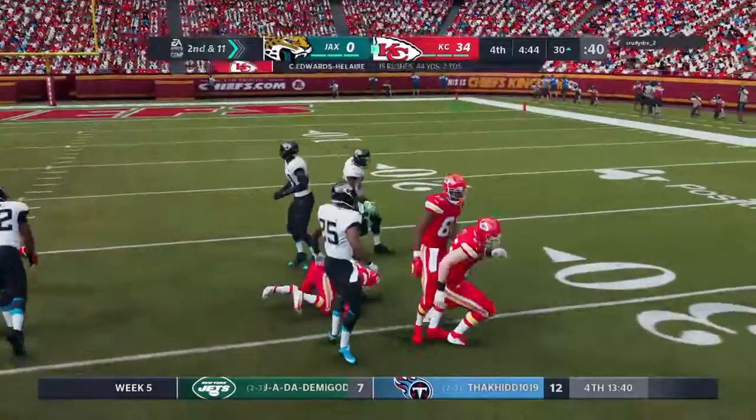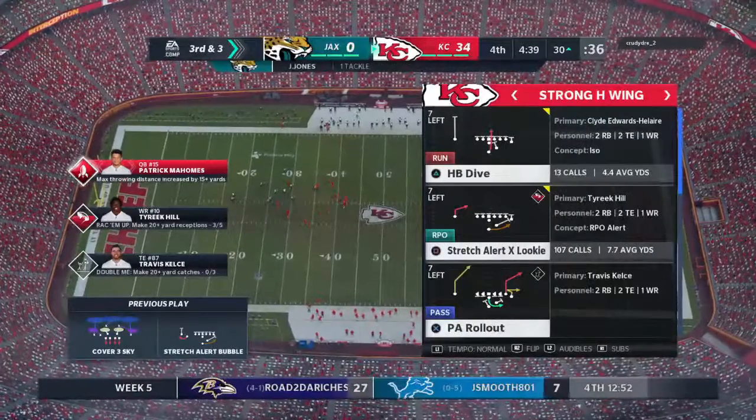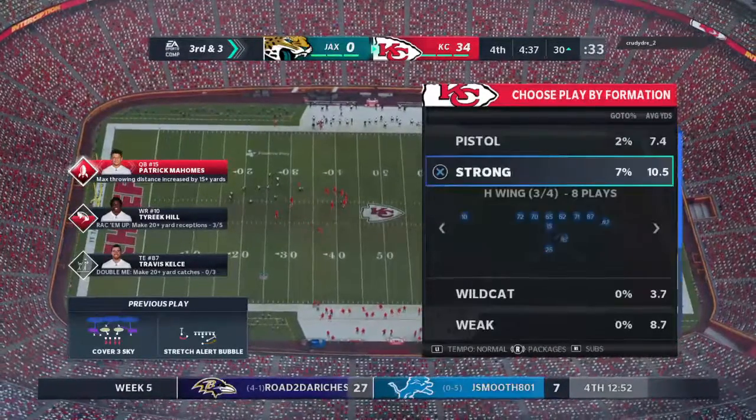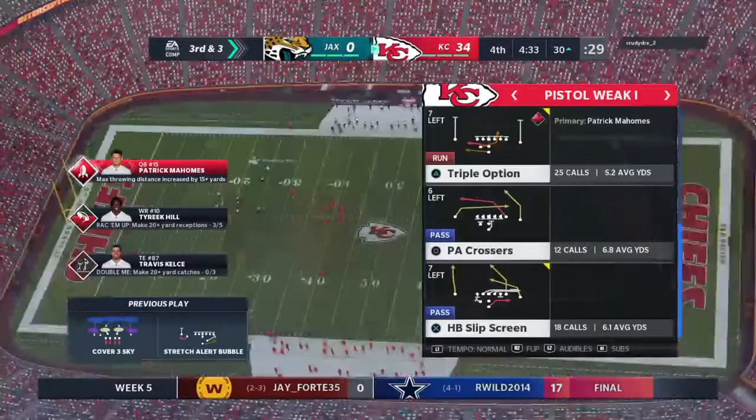And he'll slice his way down to the 30 with a pickup of 7. Decided to hand it off that time on the run-pass option. Appeared to be an easy decision. Just gave it inside. Nice steady gain. Brings up 3rd and 3.